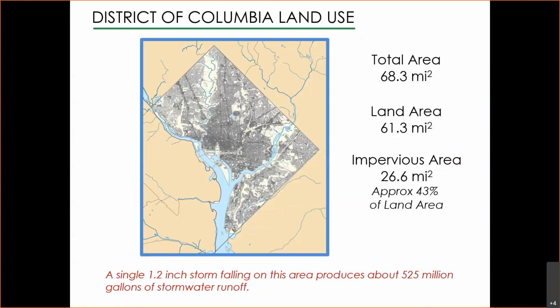Something else to think about is this concept of the first flush. So why do we focus on those 1.2 inches? 1.2 inches is the amount of water in which you're going to have the majority of the pollutants flushed out and make their way into the stream. So we want to treat that rainfall event.